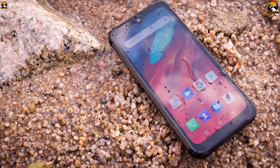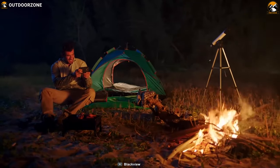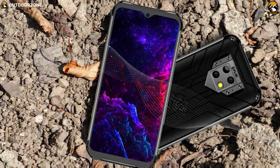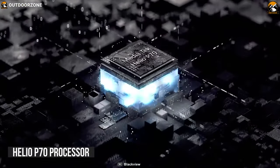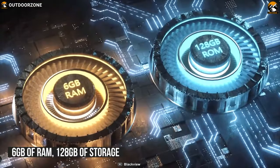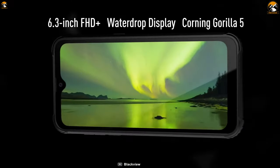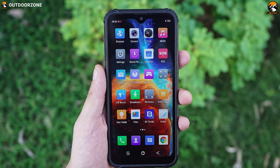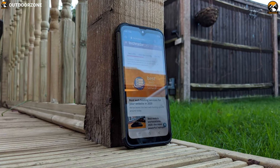Born for extreme and serious adventure, the Blackview BV9800 Pro is an excellent rugged phone that is engineered to withstand any extreme conditions without any hassle. Equipped with Helio P70 processor, 6GB of RAM and 128GB of storage, it offers a full HD plus 6.3 inch display that provides superior clarity and vivid colors so that you can use your phone in any sunny environment with ease.